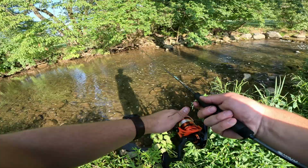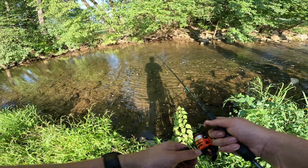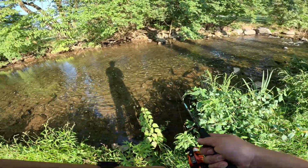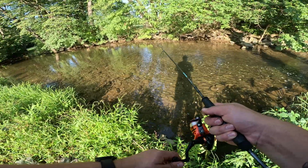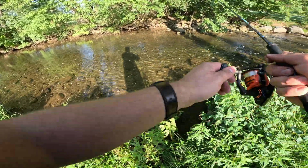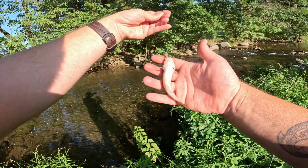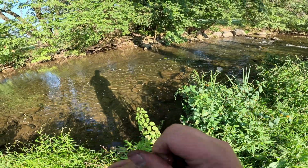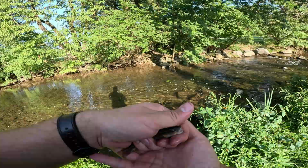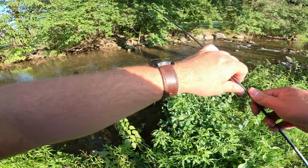I actually like this reel better than my loose one. Oh my God. Creek chub. You can always tell by the try and grip it, so you guys can see, but that stripe on the side, that's how you can tell.